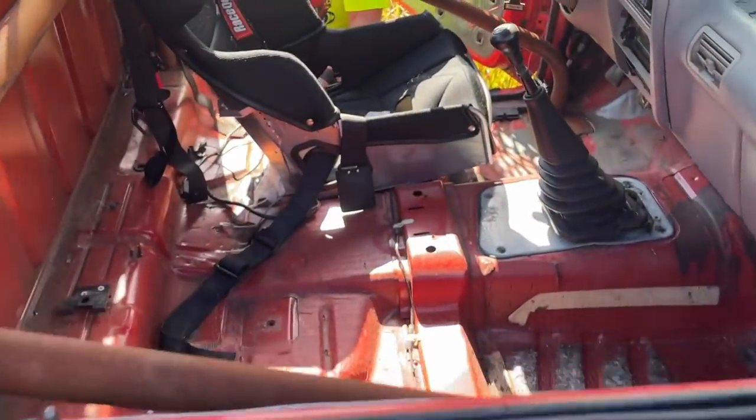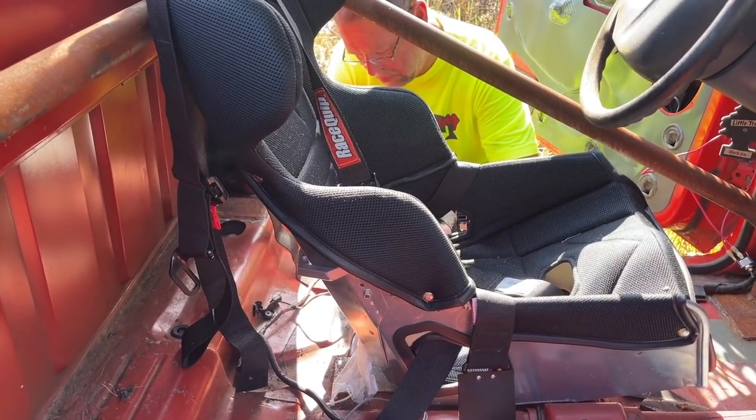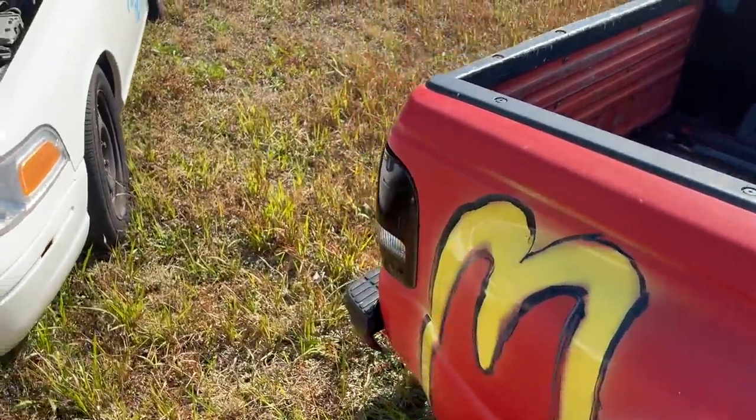Mike and I got all the wheels and tires switched over for the car, but our belts are expired, so we're gonna pull the 5-point out of my Ranger and use these belts because they're still in date. This thing's, poor thing's rotting away back here.